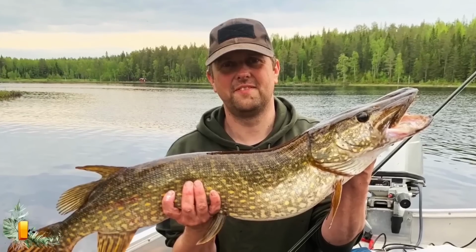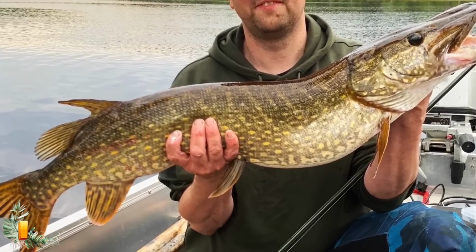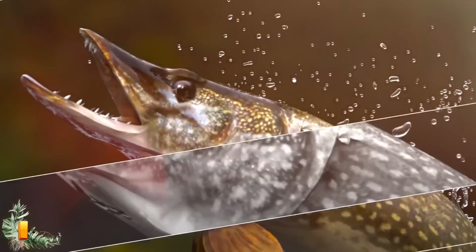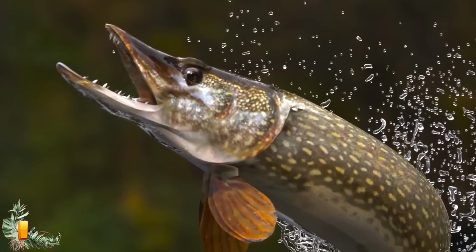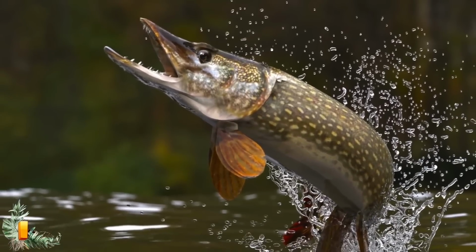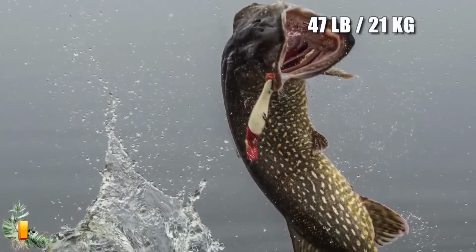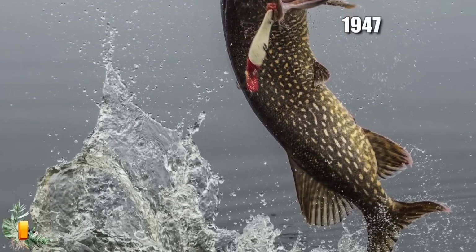But this isn't the only instance of pike being really creepy and greedy. According to locals, pike are notorious for their large appetites, with some people even reporting pikes surging out of the water and trying to swallow small dogs. The pike even has a tongue like sandpaper that helps it to drag unsuspecting animals into its hungry gullet. The largest one ever caught in Scotland was over 47 pounds, way back in 1947.